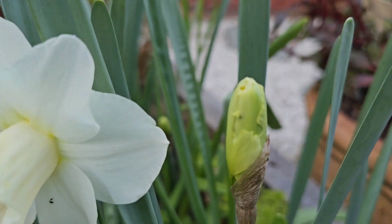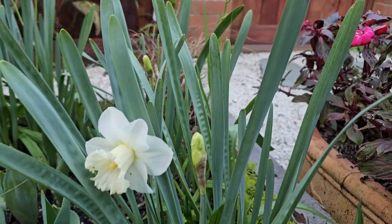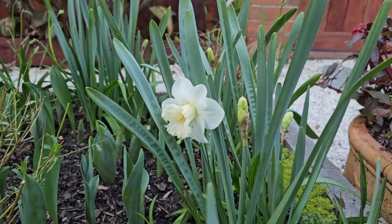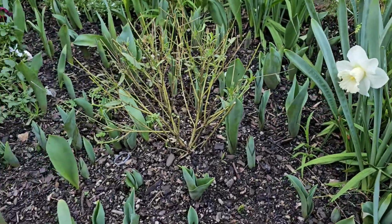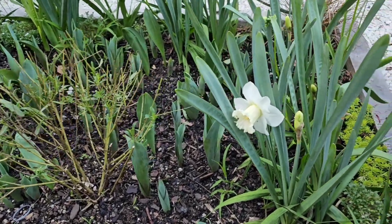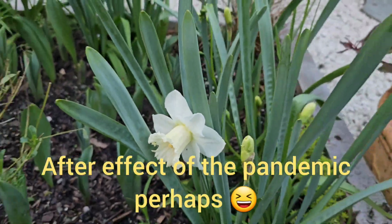And this one, as you can see, it's been chewed as well. I think I will probably have to buy some slug pellets, so that they can avoid chewing the flowers. I don't know, for some reason the slugs are so aggressive this season. Even the flowers that they didn't used to eat, now they are eating it. But look at that, guys, so beautiful.